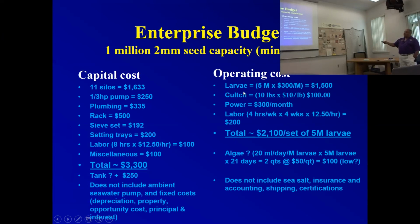We were selling triploid larvae at $300 a million, so you need 5 million larvae. You're assuming a 20% set, so that's the price for the larvae. You're not going to use 10 pounds of culch, but you buy 10 pounds of culch basically for the season, and you can buy that from a guy in Virginia, and he'll ship it to you at $10 a pound, already graded. I don't want to grind shell. Do you? Fortunately, there's a guy up there that's in the business of grinding shells. Anytime you're running pumps, you're going to spend about $300 a month on electricity. Again, there's your labor. So it's going to cost you about $2,100 to set 5 million larvae to make 1 million 2 millimeters.